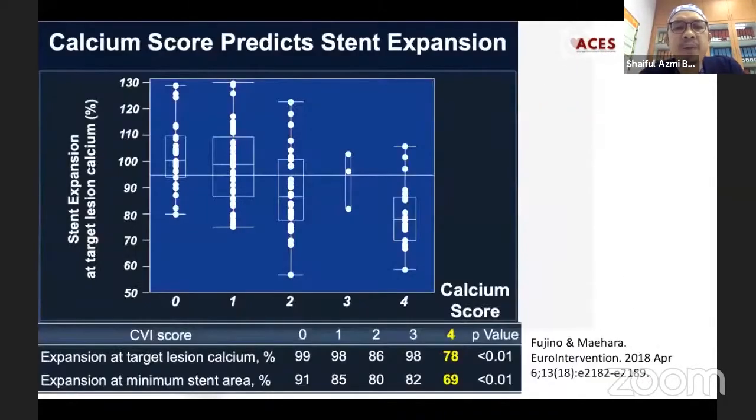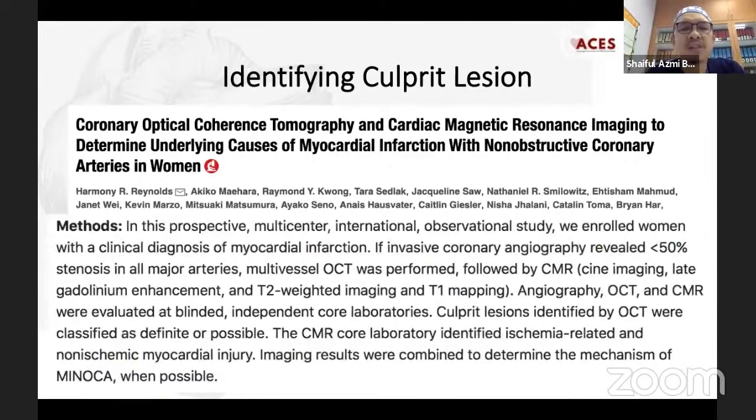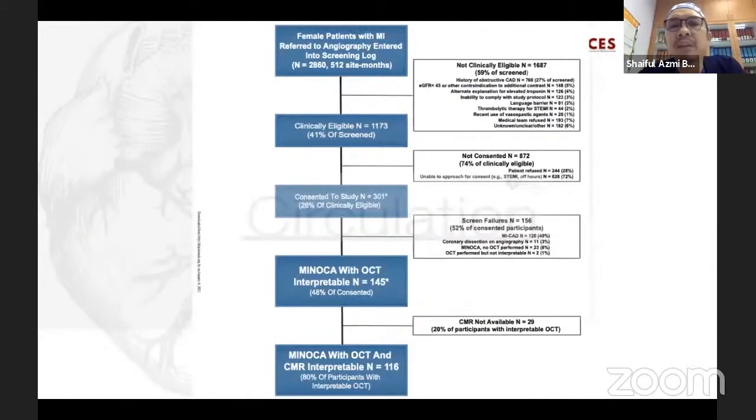Now, I'm going to bring you to some of the data since this is an update. Let me take you first to this study, looking at MINOCA, which is myocardial infarction with non-obstructive coronary arteries, which happens in women with myocardial infarction. It is a prospective multi-center trial. If the angiogram is mildly diseased, less than 50%, they do OCT followed by CMR. Here they have about 2,860 patients eligible, only about 1,173 consented to the study of 300, and they did OCT in 145 and CMR in 116.